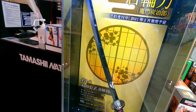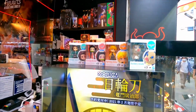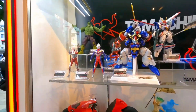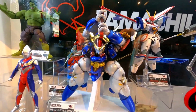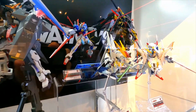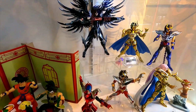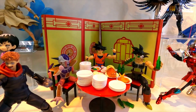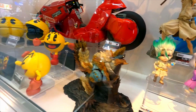Alright, a nice little tour of Tamashii Nations, looking at this katana sword, and some little figures for Kimetsu no Yaiba, aka Demon Slayer, which I'm aware is super popular now. I actually have not seen or read any Kimetsu no Yaiba, though I see a lot of my students with it, and also some of my fellow teachers have told me they enjoyed quite a bit. I liked this display a lot. I could easily imagine Bardock getting drunk at a dinner table, so that's fun.